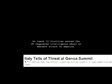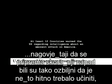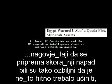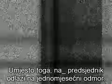Security in counterterrorism was blinking red, in the words of George Tenet, that the warnings of an imminent attack were so severe that something dramatic should have been done. It was unparalleled. Instead, our president went on a month-long vacation.